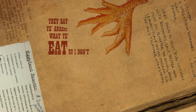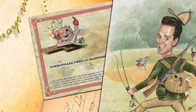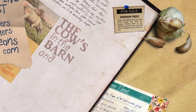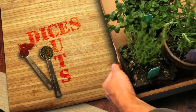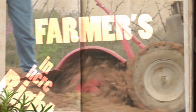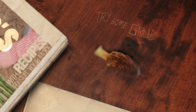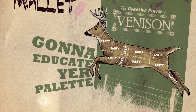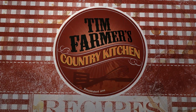They say you are what you eat, so I don't eat chicken feet. But I love me some of Grandma's pickled beets. Well, cut it up, put it in the pan, throw it over your shoulder and see where it lands right here in the farmer's kitchen. Maters, taters, beans and corn, the cows in the barn and the sheep's been shorn, kids in the barnyard chasing Grandpa's chicken. Spices, slices, cuts and dices, gonna slash your grocery prices right here in Farmer's Kitchen. Help you grow your garden good with recipes to suit your mood. Try some grub you've never tried before. Smash it with a wooden mallet, gonna educate your palate right here in Farmer's Kitchen. In town, Farmer's Country Kitchen.